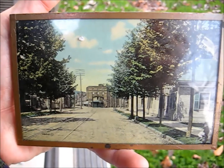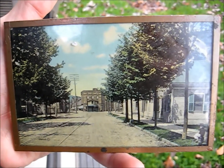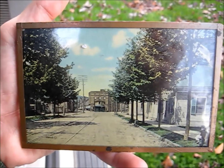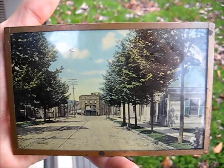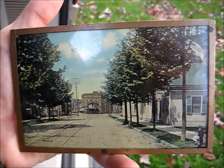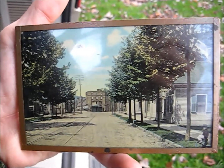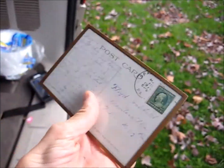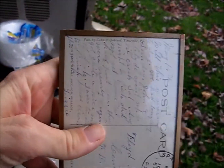But these long, big trees, I don't know if these are old elm trees that all got elm disease and died off, but look, oh my God, the street's only a little bit, it's probably a little wider now, but the Central Towers would have been on the left side, but all those trees lining the streets, that's crazy. It says it's by the company that made all these cards. I can't read it.